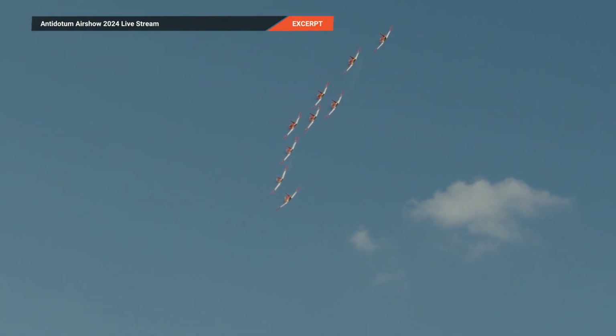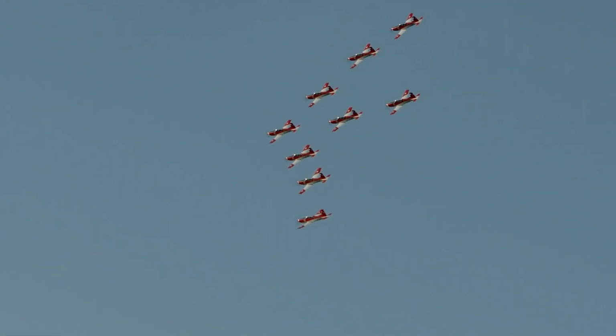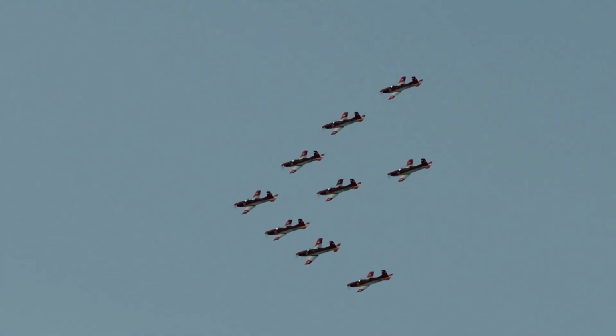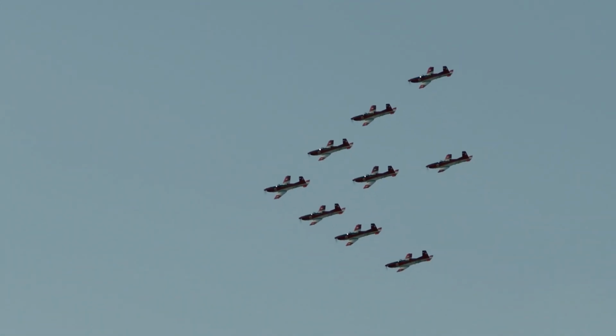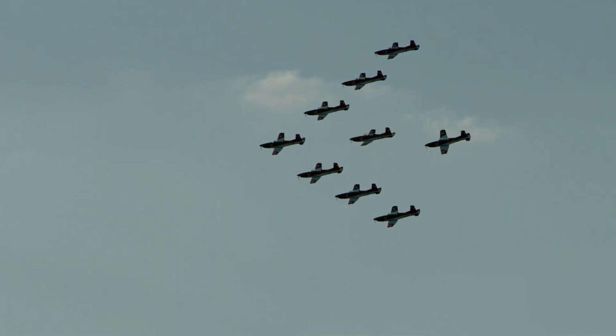Now, a sequence of formation changes over the course of a 360-degree turn, initially to Grand Flèche, Big Arrow, but watch for the 2 aircraft flying in line astern behind the leader as they are about to spread out to create a shape called Delta. And there they go.